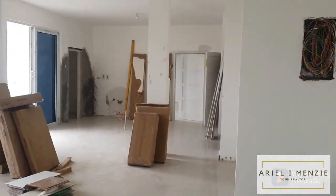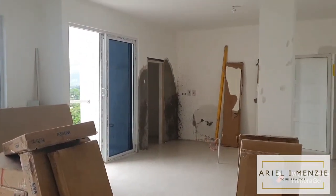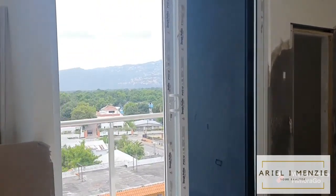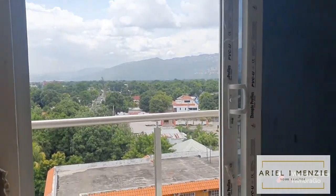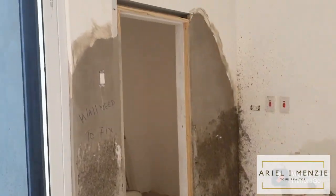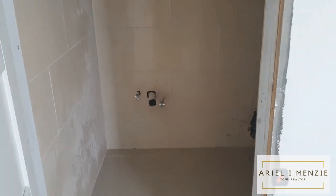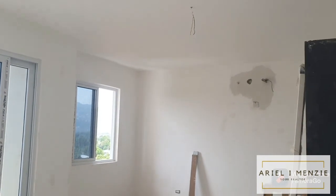Another look at this space. So this unit is just a bit under 1,300 square feet. So you do get a good amount of room to play with here. More views. Storage closet there. It's very big. This is where the half bath will be. And this is primary bedroom.